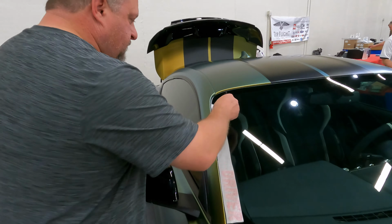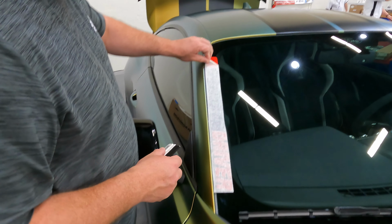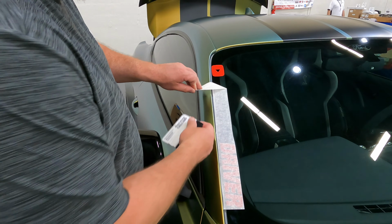You have to hold the squeegee in your mouth to be able to get it on straight. I do. Should have trimmed it a little closer. I was trying to get it on the edge. Booyah. You took it. Now you're official. Sam's getting fancy.